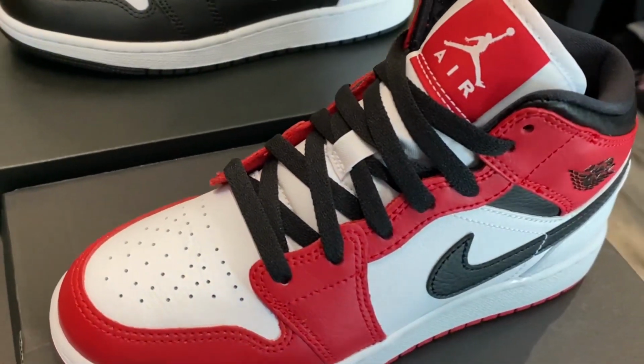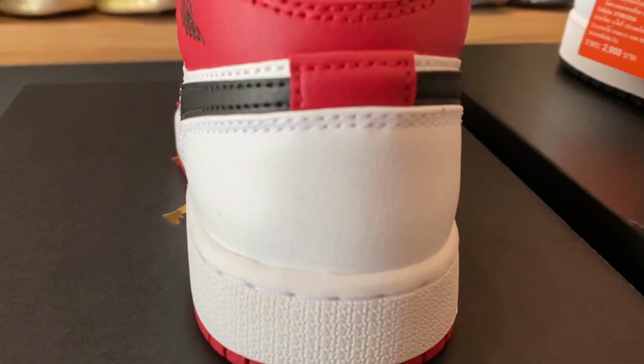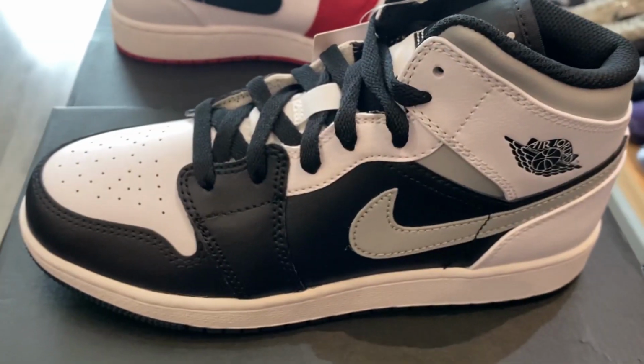The color blocking on these mid cuttings is very nice generally. So this is what we call the Chicago white toe or white heel. Basically, it's pretty much a whole Chicago colorway except the heel is white instead of black, and therefore it's really striking lah. People also like it. And here we have the shadow mid or a smoke grey mid, you can call it as well.